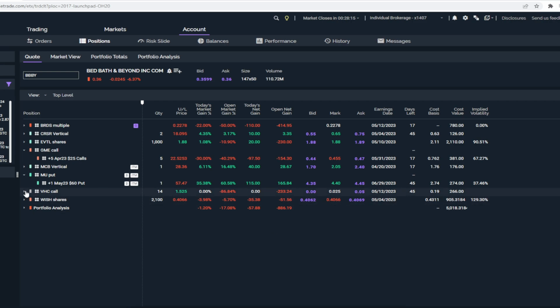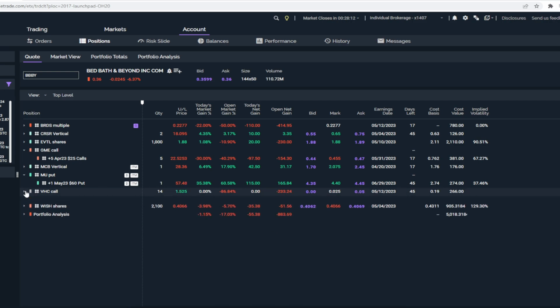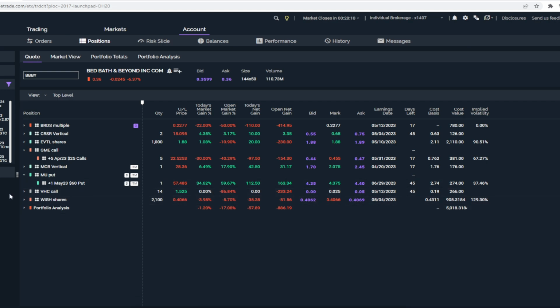VHS actually had a pretty good rip up today, but the spreads are bad on there, and that play's probably going to be dead. Wish is down 4%. Yeah. Oh, and then other trades I wanted to get into.